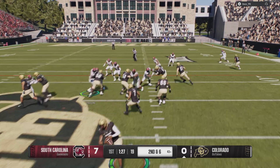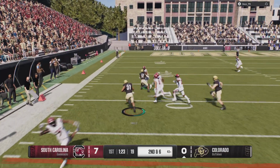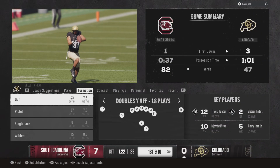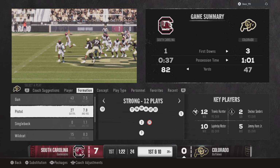Looking for a man. It's Sanders. Quickly to the tight end. On the move at the 30. He's run out of bounds, but not before turning in a big pickup and moving the sticks for a first down.